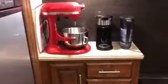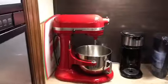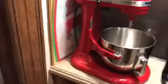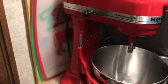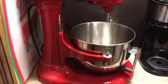I wanted to show you the top of this little bar over here. It has a space to plug in USB or regular back there, but it even fits my full-size KitchenAid mixer. All I do is reach around, I don't have to pull it out or anything like that. I just use it sideways and it works fine.